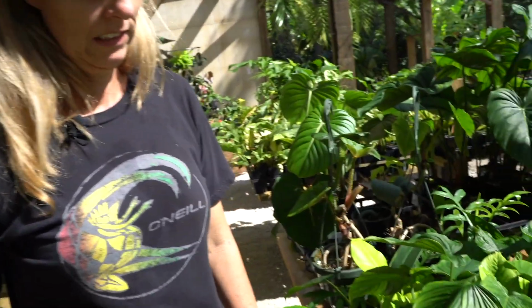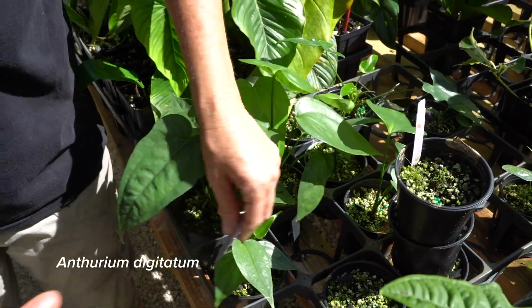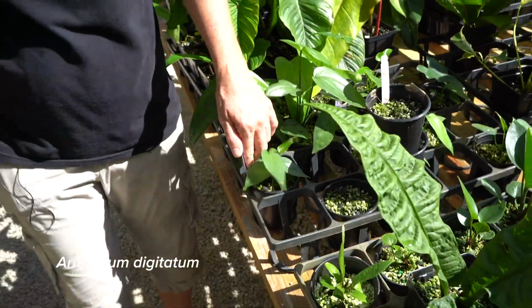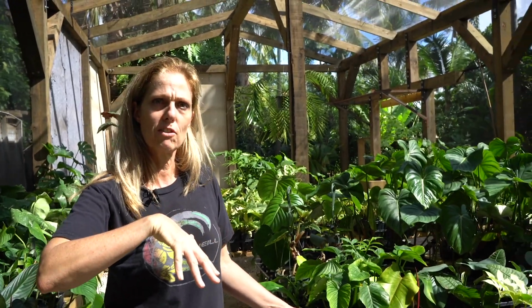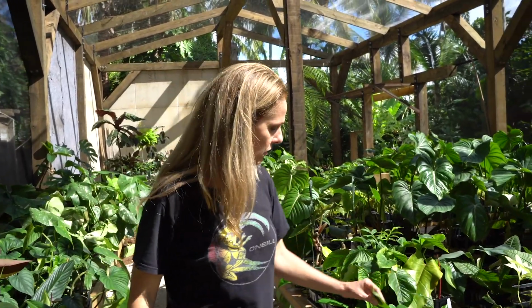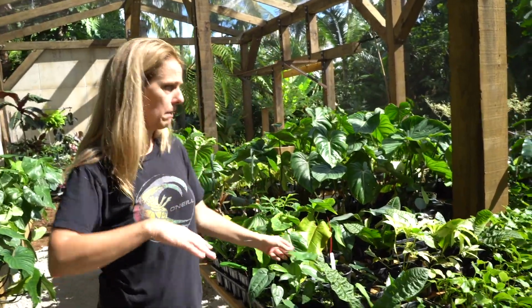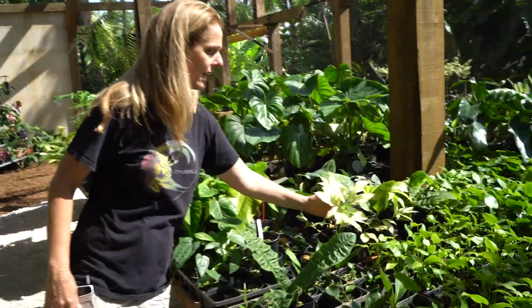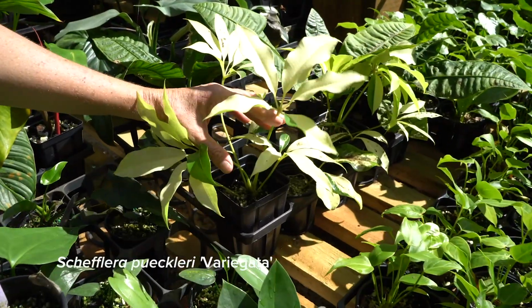What's this? Is this an Anthurium? It is, I believe, digitatum. It's a nice one. It looks like this, but it's one of these with all the fingers. When they're young, let's see if any are starting to branch out. It's more like Pedata radiatum. Oh, actually, it's a leaf kind of like this. Oh yeah, is that a variegated Schefflera? Yes. Tubidanthus? Tubidanthus. Yeah.